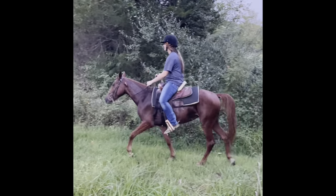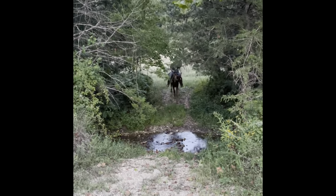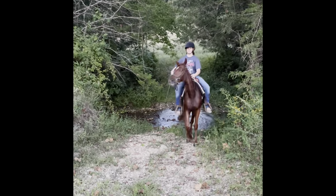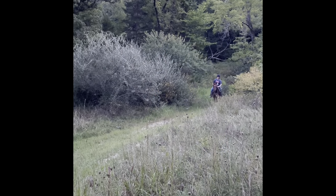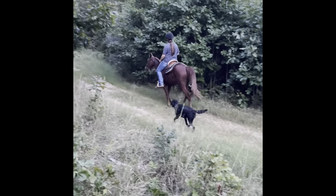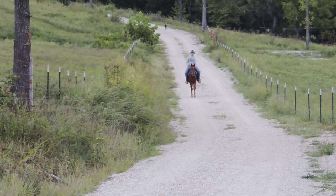But as soon as you feel able and feel like you'd be safe, you need to start riding them by themselves because they learn more by themselves. They're not just relying on following in their herd instincts. We rode her probably 7 or 8 days in a row after we started breaking her. I'd say by the fifth day we were riding her, and she did very well.